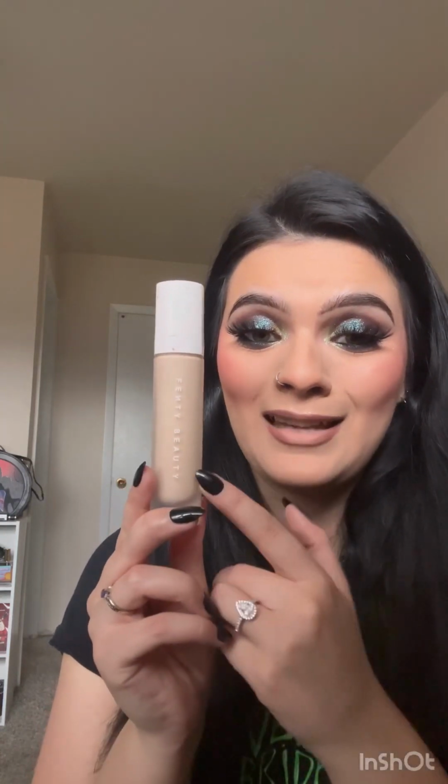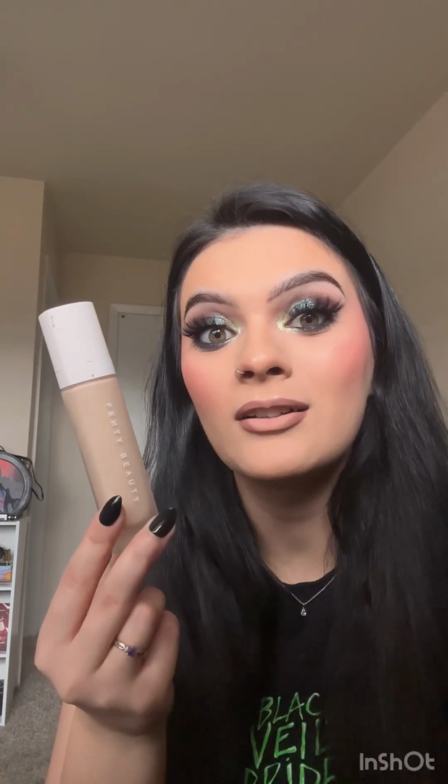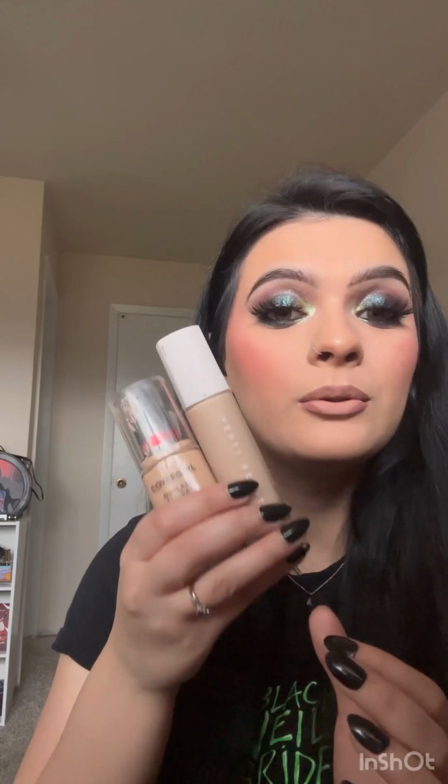High-end, same deal. Fenty Beauty foundation. This is their Pro Filter Soft Matte Long Wear Foundation. It is very long wearing. It's full coverage. It's lightweight. This is my third bottle of this and it's like $40. It's outrageous in price, but either one of these, you cannot go wrong if you have oily skin.